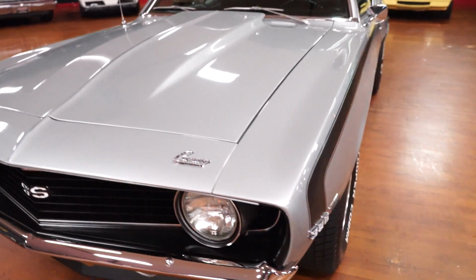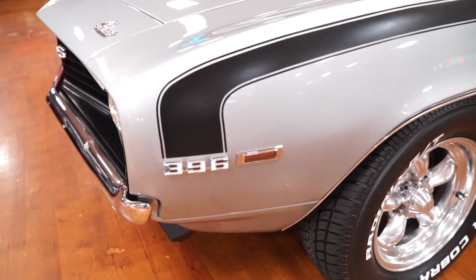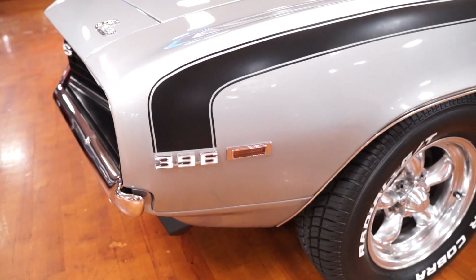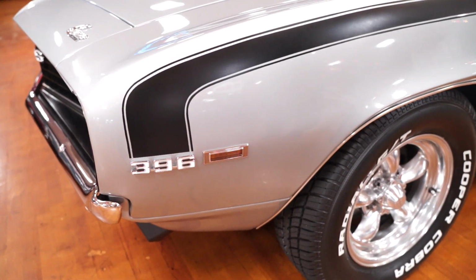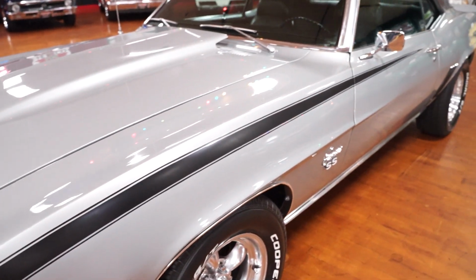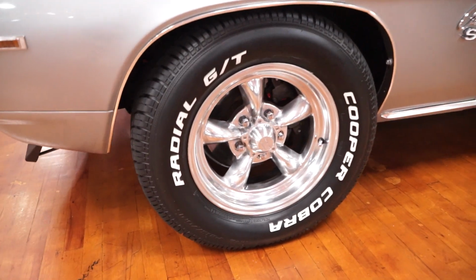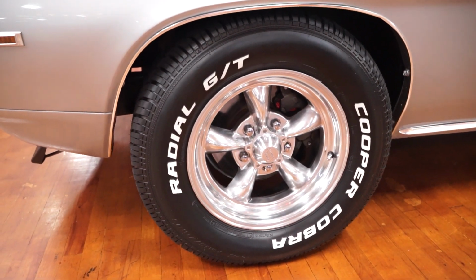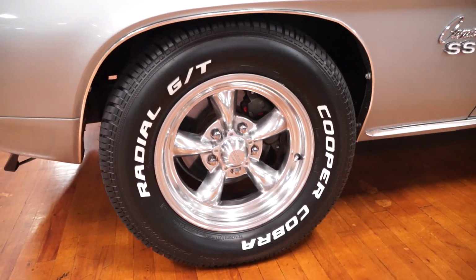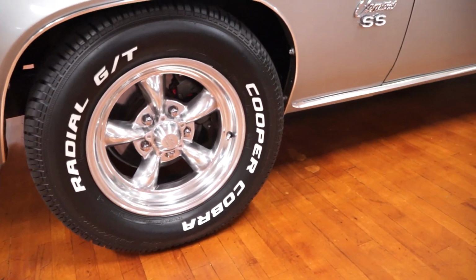396 designation there on the driver's side front fender. Above that goes a stripe that goes down the front fender and then, of course, onto the driver door. Raised white letter Coopers are brand new. We put those on there. When we bought the car, it had a dated set of tires on it, so we ended up replacing them. They've got a couple miles on them.